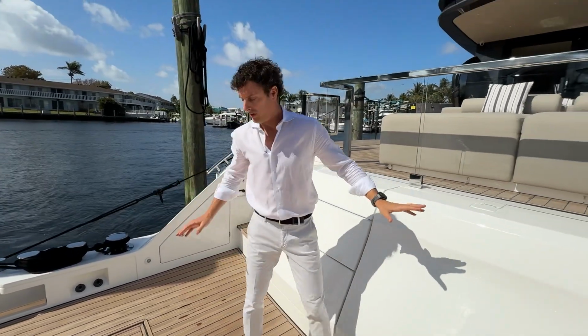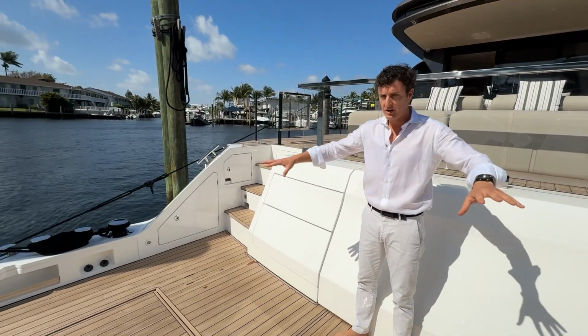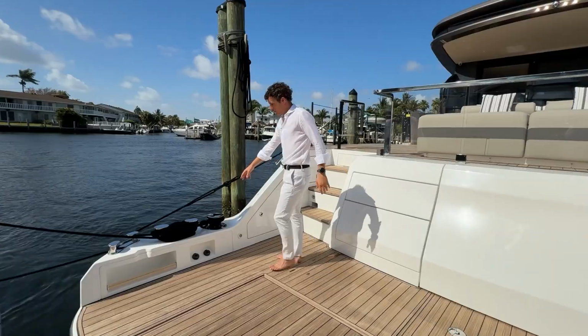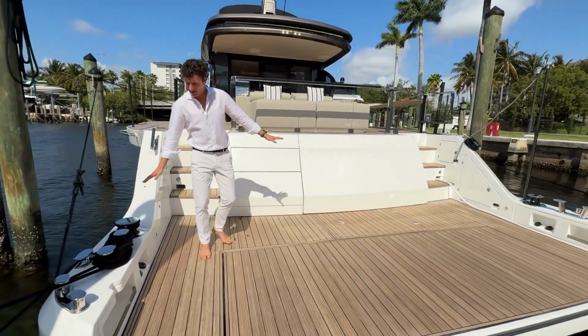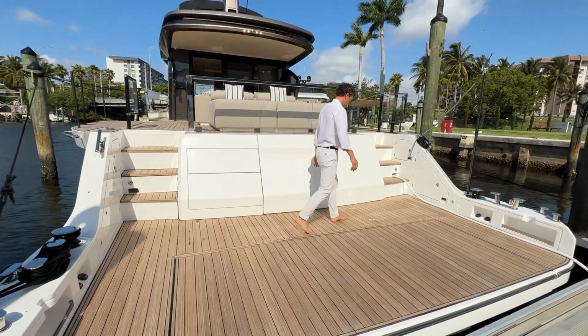Another very cool feature showing how sleek the boat is, we do have the mooring area here with two winches, one per side, which are pop-up. So whenever you're not using them, they will lower down and you have a very smooth and sleek transom area here.